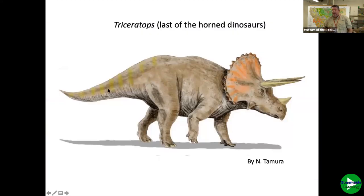Next slide. And then here's our reconstruction of Triceratops. Again, it should be a very familiar dinosaur. I think it's probably one of the most familiar dinosaurs next to Tyrannosaurus rex. Three horns, big head shield, walks on all fours. We'll talk a little bit more about Triceratops in a bit. And once we bring that Triceratops back here, what's the next step? Slide.